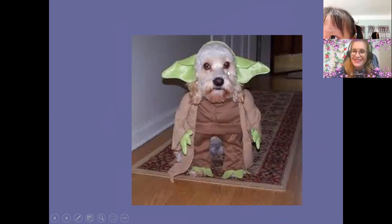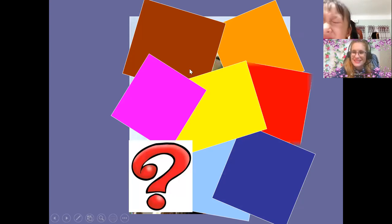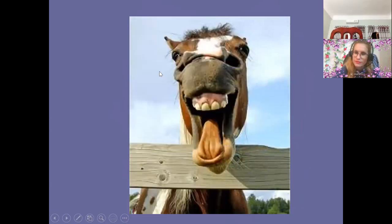Look at this dog. Oh, wow. He's got a costume on. Whoa. What is this? Lucy, what is this? A horse. Yes, it's a horse.